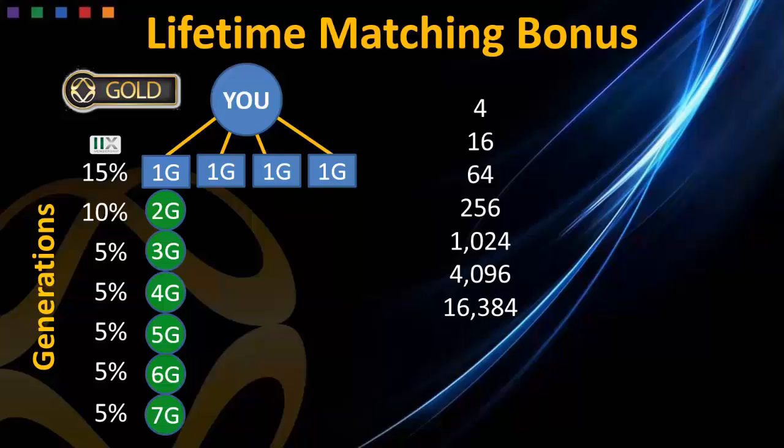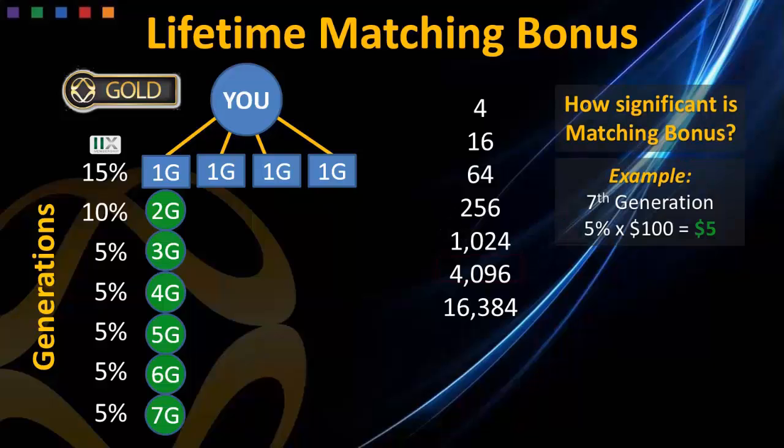And let's say every single person on the 7th generation earns $100. 5% of that is $5 per person in matching bonus. Then what will happen is that is over $80,000 per month in just matching bonus. Now, of course, how many people are truly able to build an organization of over 20,000 people? Because that type of business involves a lot of skills and leadership.